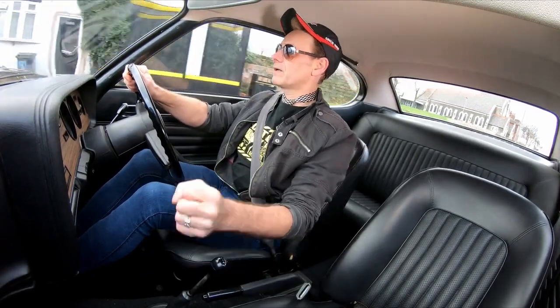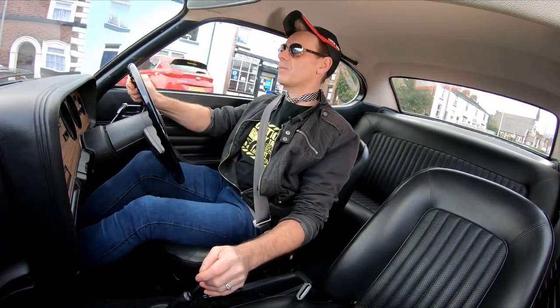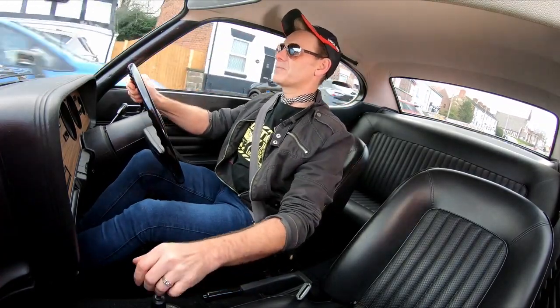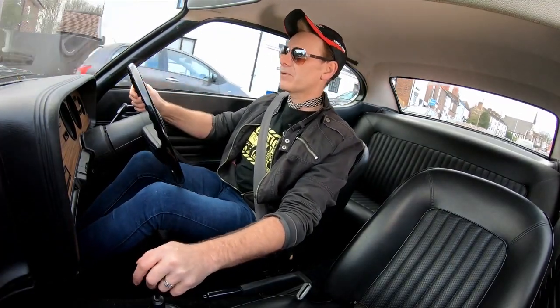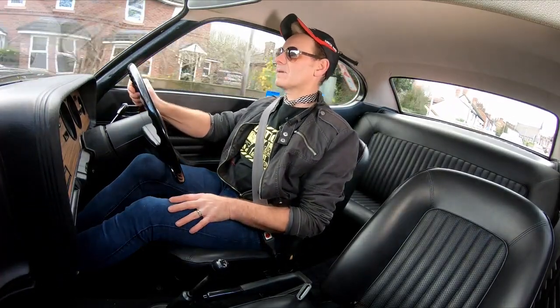The gear changes are good and solid. Clicking in nice. Doesn't feel sloppy on the gearbox. Brakes are okay and sharp. Must admit, I'd like them to bite a little bit better than that. Maybe a bleed through. You don't know how old the brake fluid is. Although we have checked the car mechanically, gone over it. It does look all there.